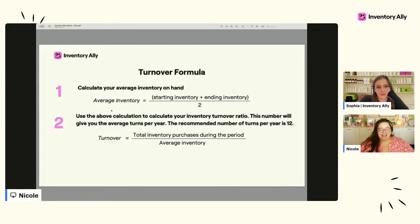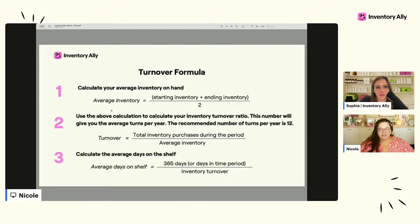Then I like to take it one step further to actually calculate the average days on the shelf. There are a couple ways that you can calculate turnover. You can calculate it for your entire inventory to see it on average, but you can also calculate it for an individual product. So if you suspect that a product is moving so quickly, maybe you're ordering it every other day, you can calculate your turnover and see the average number of days it's on the shelf before it's sold again.